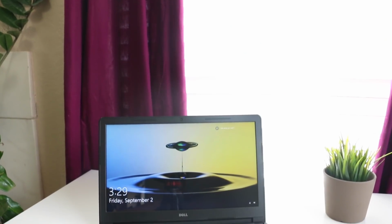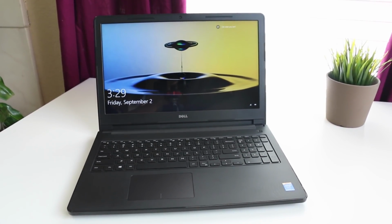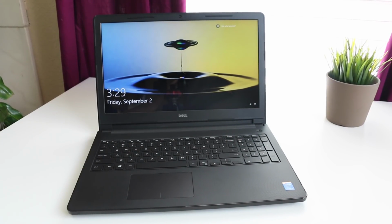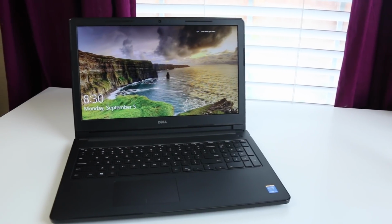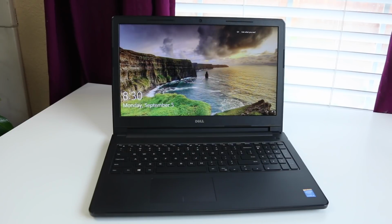So let's get to the conclusion of this Dell laptop. You're getting a quick and capable Core i3 processor, 4 gigs of RAM, which should be fine for most users, and you can upgrade to 8 gigs in the future. Overall, if you can snatch this notebook from Best Buy for its on-sale price of $280 or less, then pull the trigger and get it. This laptop was built specifically for the budget student in mind and it does not disappoint, especially at this price range.